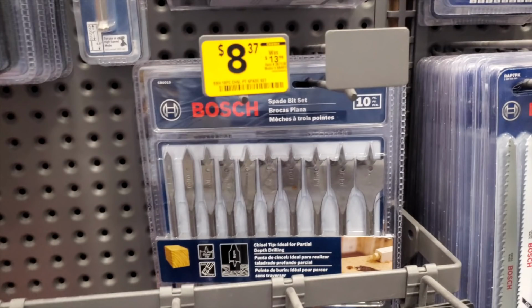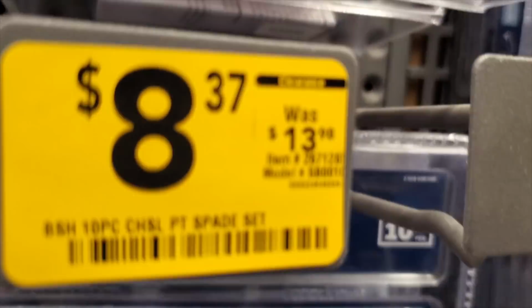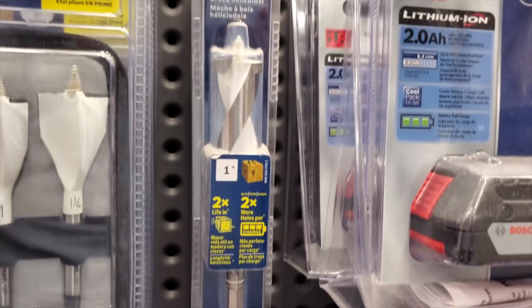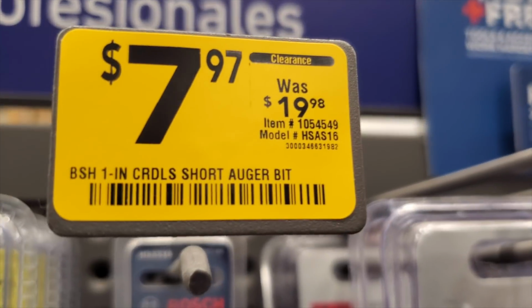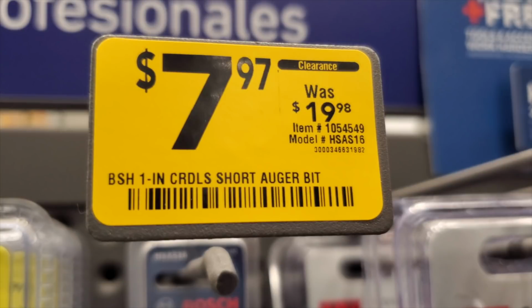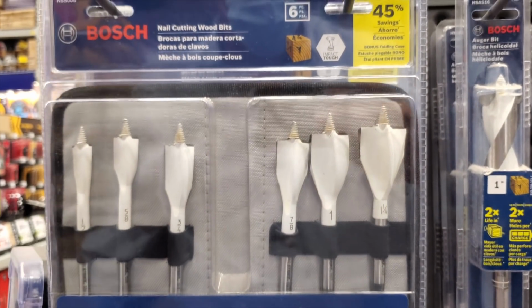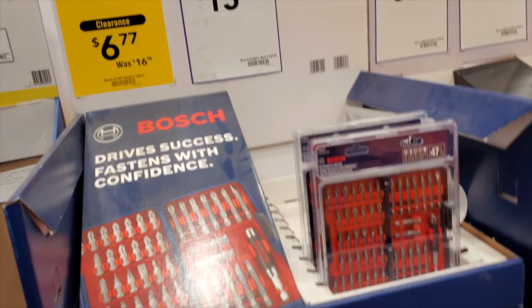Got some spade bits, $8.37. This is a nice kit, especially good brand Bosch. Down from $13.98. Alright, you got auger bit, $7.97 down from $19.98. And you got another spade bit. It says nail strike spade bit, $16.97 down from $34.